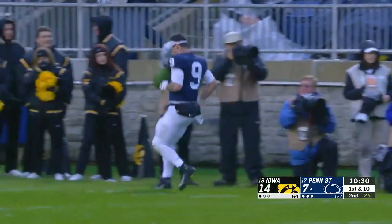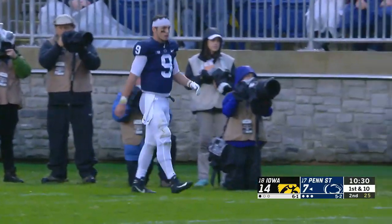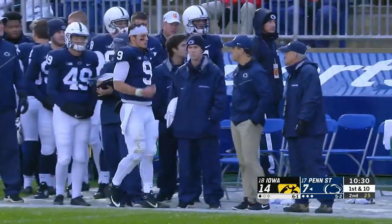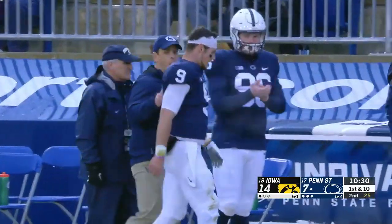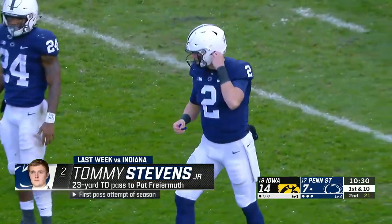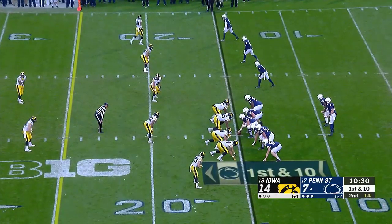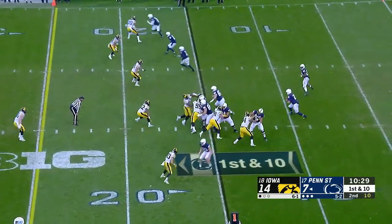Well, I could see Trace McSorley coming back into this football game if he wasn't a mobile quarterback like he is. His game is movement. If he were like Nate Stanley and was a pocket guy, I could see him coming back in. But I think this is the right call, leaving him on the sideline and seeing what Tommy Stevens has got. Tommy Stevens checks in. He has thrown one pass all season, and that was a touchdown pass last week in Bloomington. Enters the game with 10 and a half to play in the first half, trailing 14-7 from his own 15.